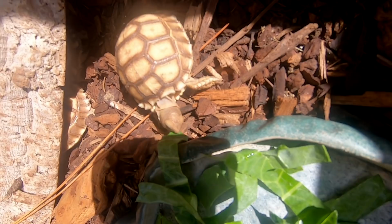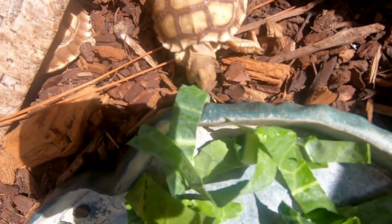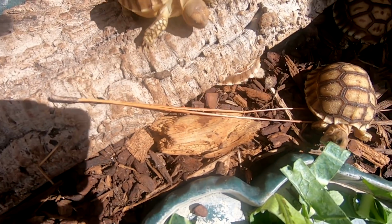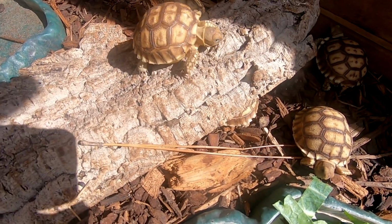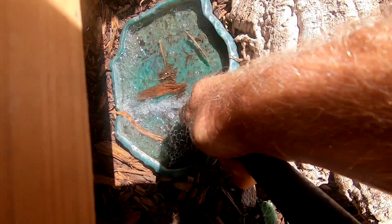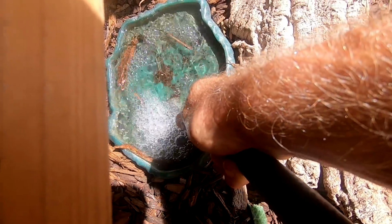I love the way these little guys just get to it. And then this guy's motoring right on over, and he's gonna come down and get himself something to eat as well. That's a big drop, buddy. Be careful. Be careful. All right, so I just do this. Just flood it. Give him some food. Give him some water. That's it.